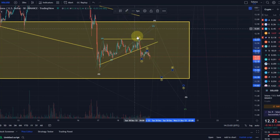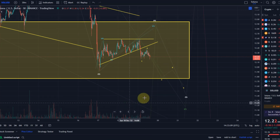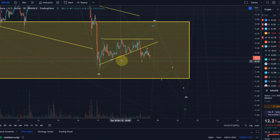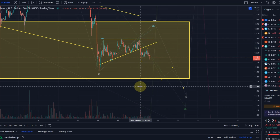Okay, so change the wave degree. That's possible. For that to work out now, we need to stay below 1237 and ideally break below 1216. That would be additional confirmation that we are in a 3rd wave. Target for that micro 3rd wave, and that is highly fluid, would be 1170. Okay, so you should be equipped for that now.